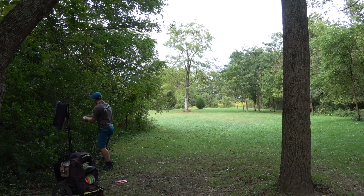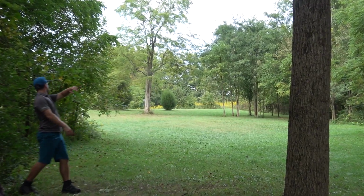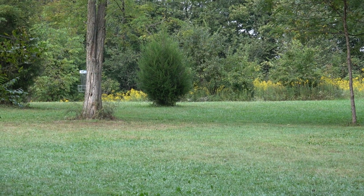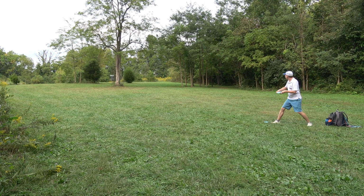And this is myself trying to throw a faster disc with a shorter reach back so I get some kind of a skip. The uphill and the thick grass kind of took that away from you. You do have a look to save your par, though.